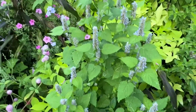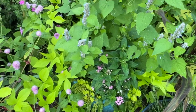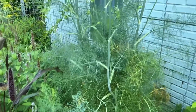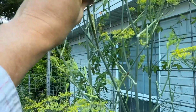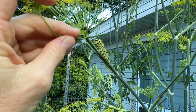Look, this is my little pot that I put together, my little container, and you can't even tell really that it's by itself now that the sweet potato vine has grown all around it. Yesterday, I kind of looked out here, out the window. Oh, there he is. And I've got a giant eastern black swallowtail caterpillar on my fennel. It's probably going to turn into a chrysalis on this fennel.